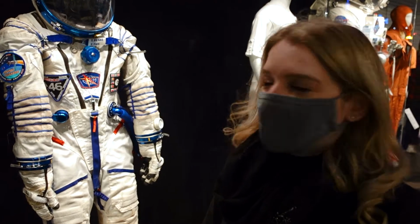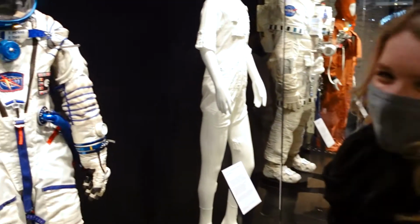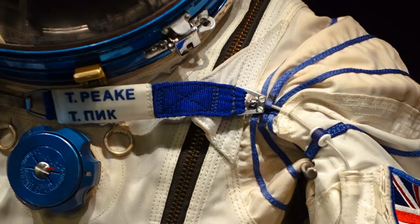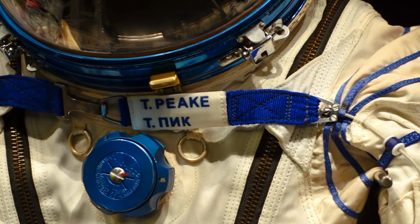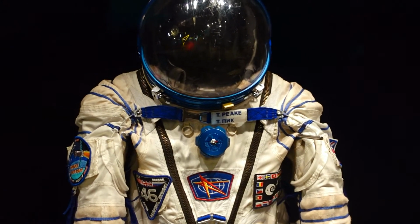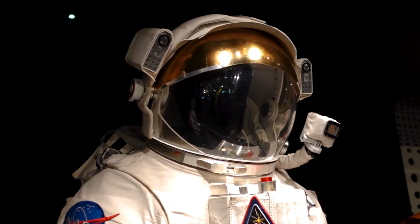So what have you found? Tim Peake's spacesuit. That is amazing. So from 2015, Tim Peake wore this spacesuit in space. Here they've got a spacesuit worn by Matt Damon for filming The Martian.